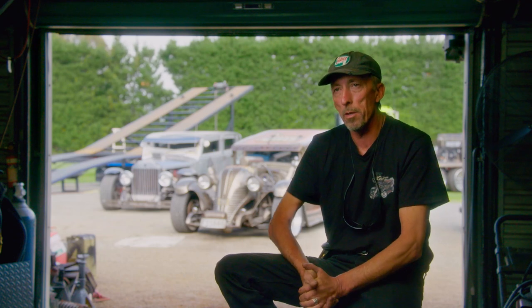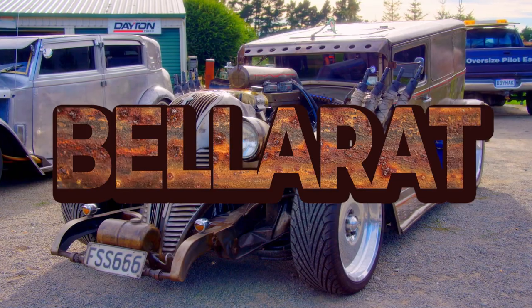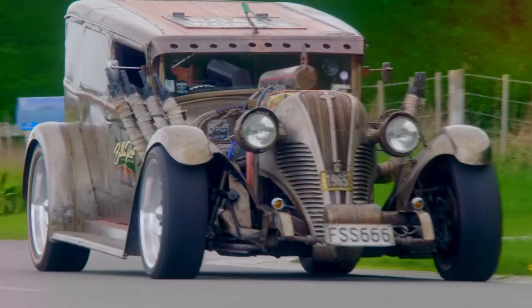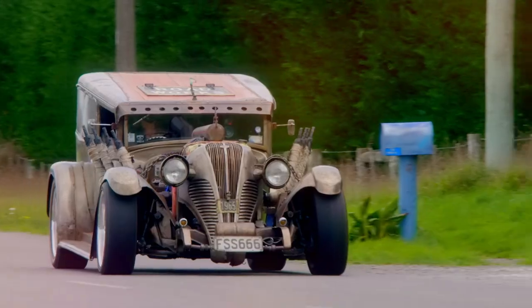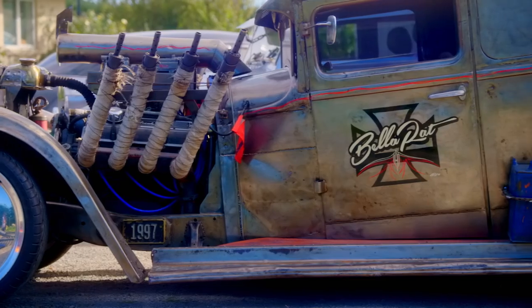My name's David Jeffrey, and I build rat rods. This metal machine is Bellarat. The main features of Bellarat are probably the exhaust and the general stance of the vehicle, looking like it probably shouldn't be on the road, but it is fully legal.